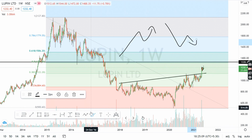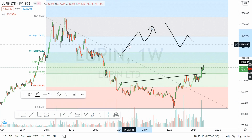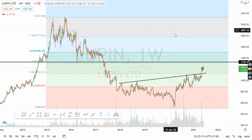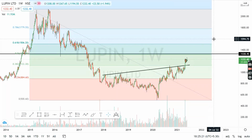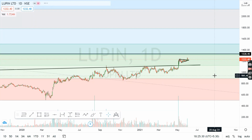Okay, so a similar thing is happening with Lupin. I'll tell you two scenarios. What can happen over here is, let me erase this out. First of all, because of this resistance, we'll first plan the risk to reward ratio, the target and the stop loss on the daily time frame.